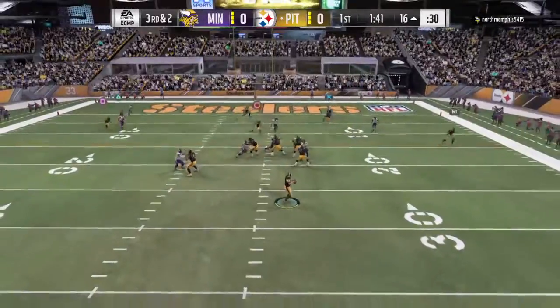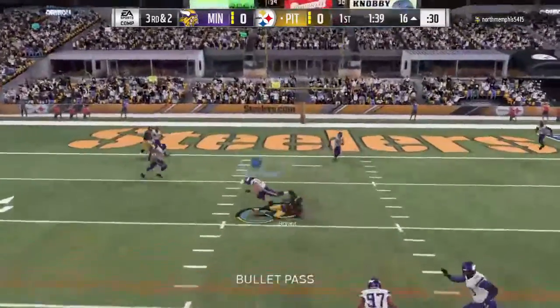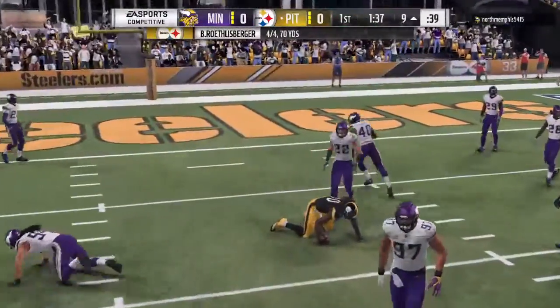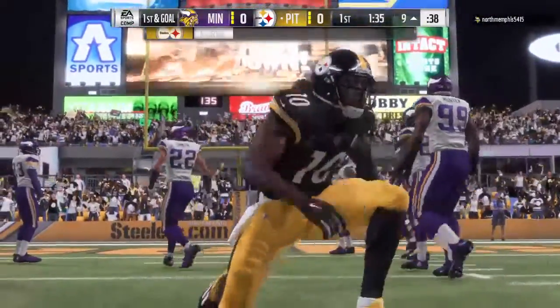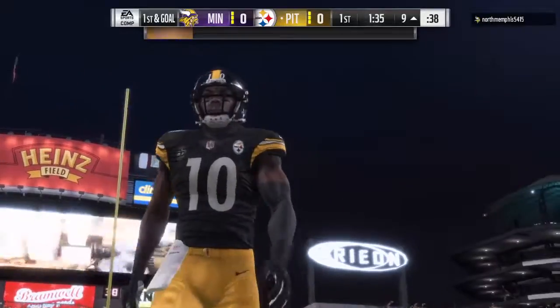From the gun, it's Roethlisberger. He completes it to Bryant. They're able to convert on 3rd down, and that sets up a 1st and goal. How about the start throwing the football? 4 for 4 on this opening drive.